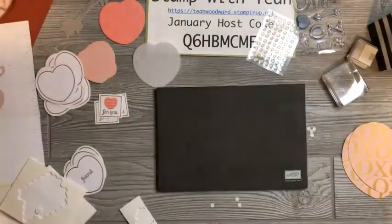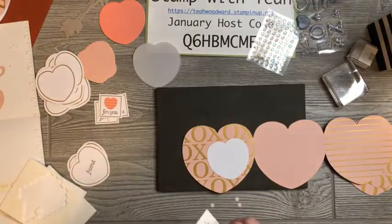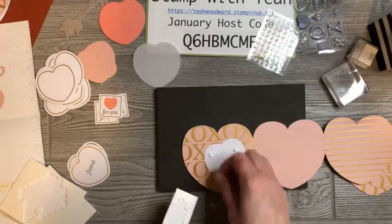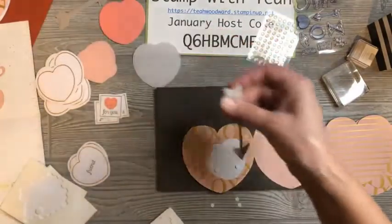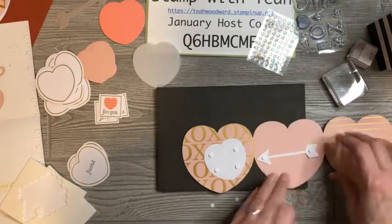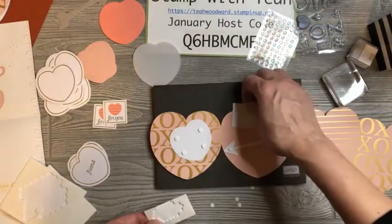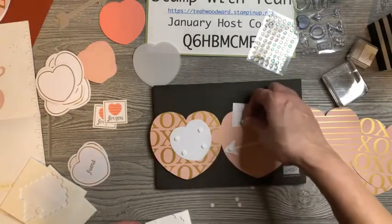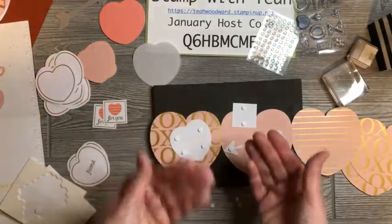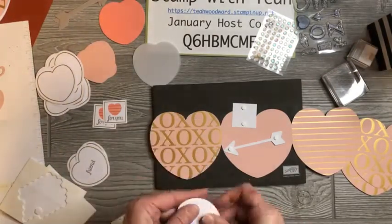All right, so now I'm going to throw the other three together. So the friend one had dimensionals, the arrow has dimensionals. Dimensionals are the bomb, by the way, in case you didn't know. They give your project a lift. Even though it's not even 1/8 of an inch, it's more like a 1/16 of an inch tall, it gives just enough of a bit of dimension that it kind of brings your card to life.